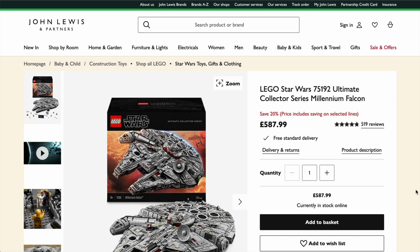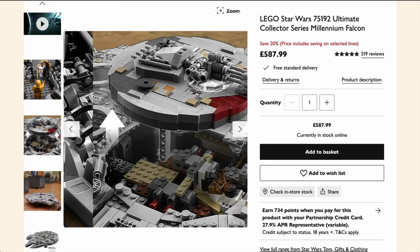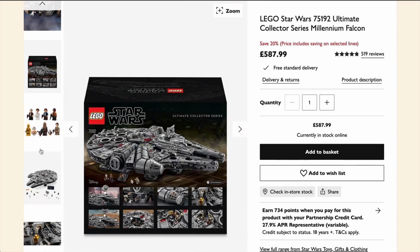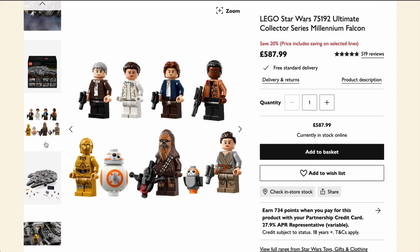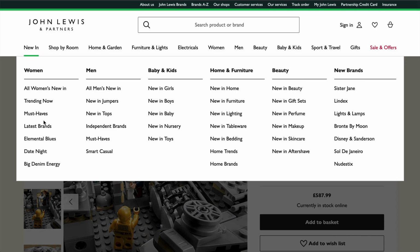And obviously, if you do have the room, you can grab the Ultimate Collector's Series of the Millennium Falcon. Like I say, obviously, high price tag, but really good saving. That's a great price to pick it up at. It's just such a big set. I don't have anywhere to put this, quite frankly. But if you are lucky enough to have the space, hey, go and pick this up. It's obviously a really cool one.